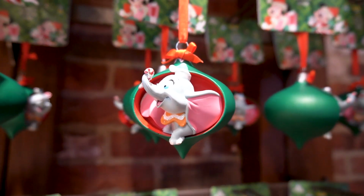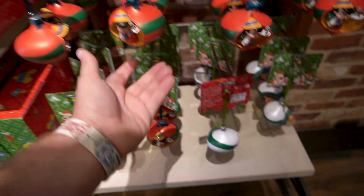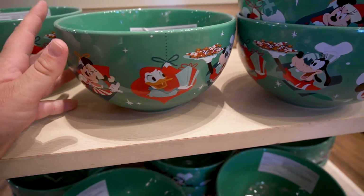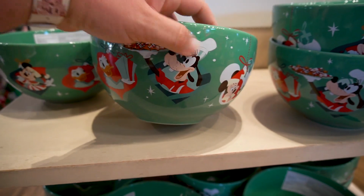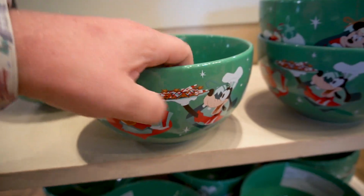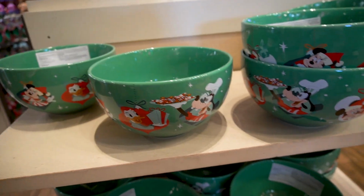Check out these guys. This ornament of Dumbo coming out of the ornament. And then you got Pinocchio coming out as well. And look, Simba. That's so cute. These are all $27. And then you got a lovely ceramic bowl as well of all the different characters and everything. Trying to be really careful with this thing. And that's going to be $30 for that, and it's very heavy.